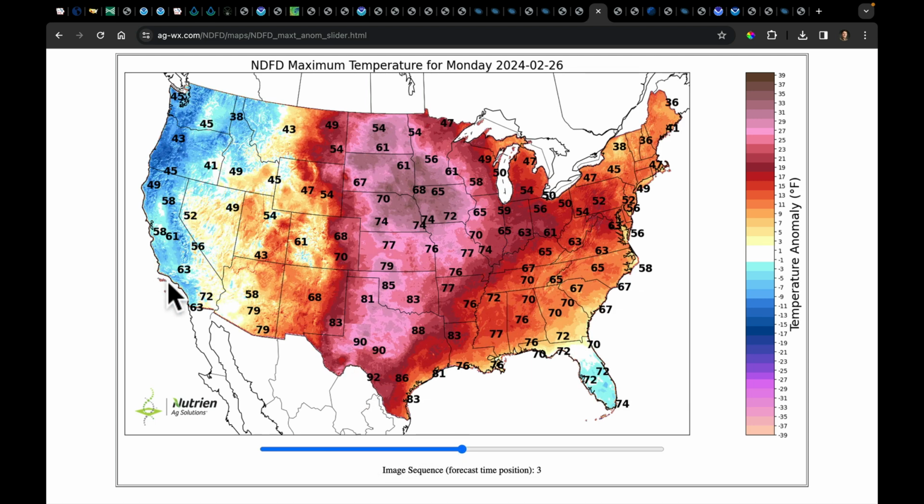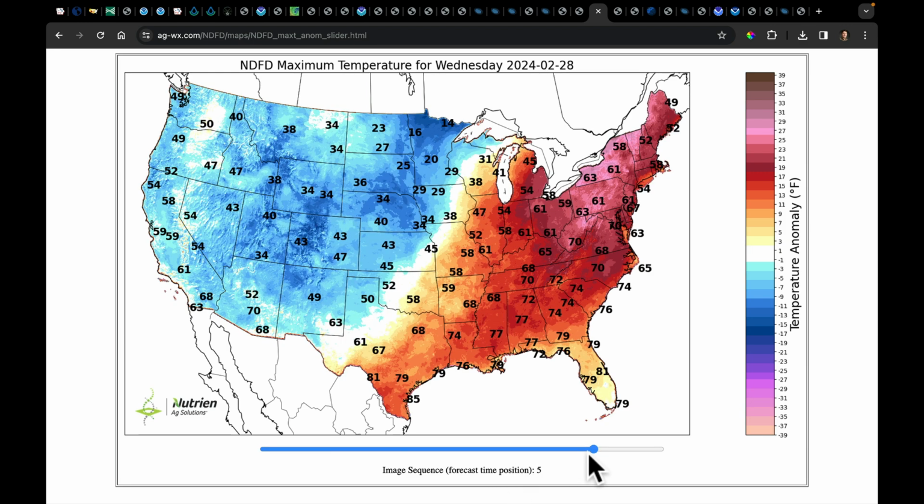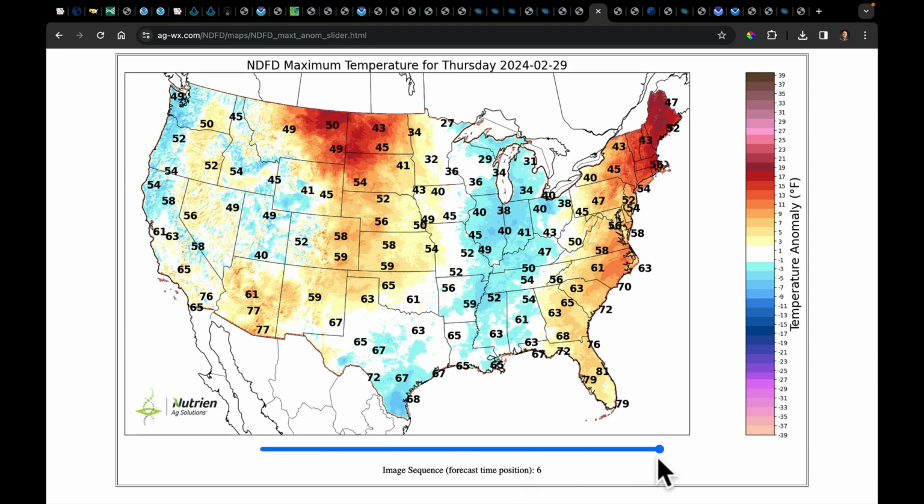Look how cold the west goes as the troughs dip in. And we have 90s in Texas, 50s and 60s in the northern plains. Tuesday, that open corridor gets here, 70 in Quad Cities, 63 in Madison. I mean, this is incredible to see this warmth. But behind it, there's a cold shot. There it is, Wednesday into Thursday of next week.